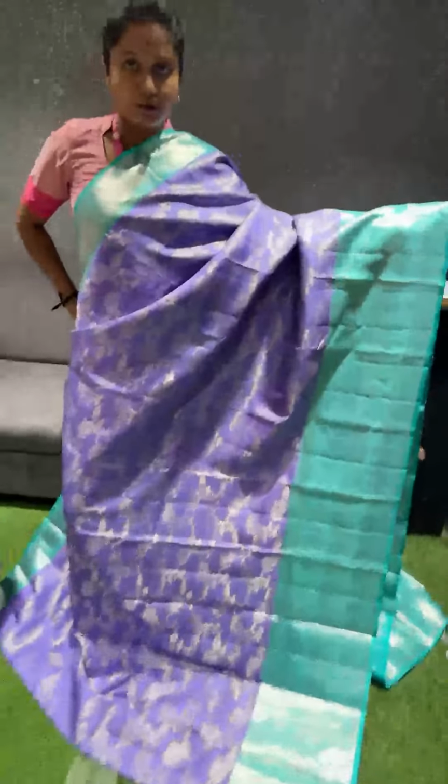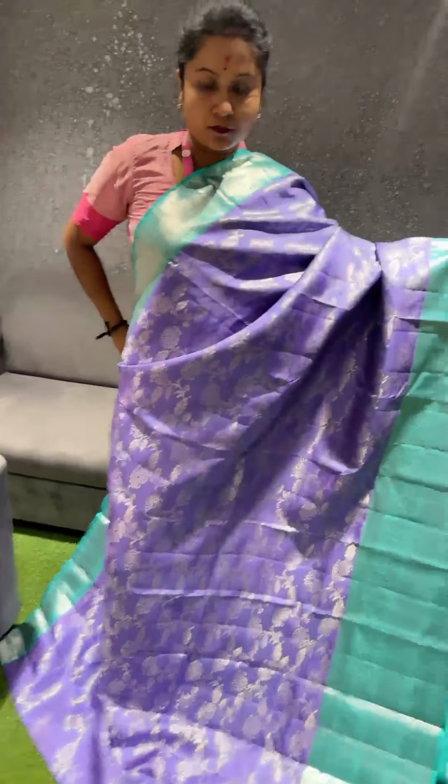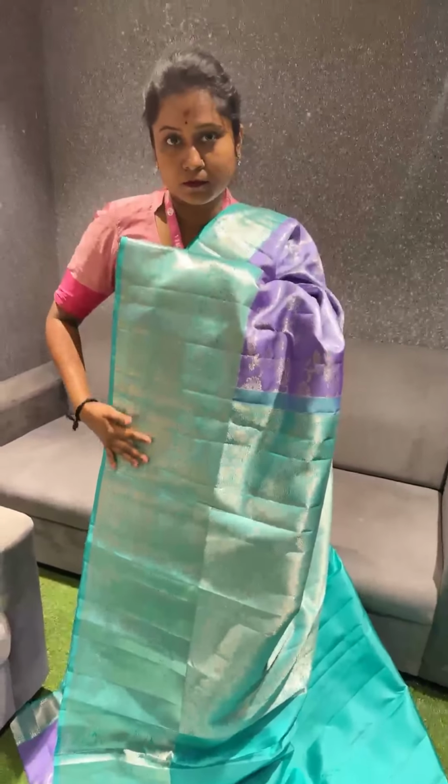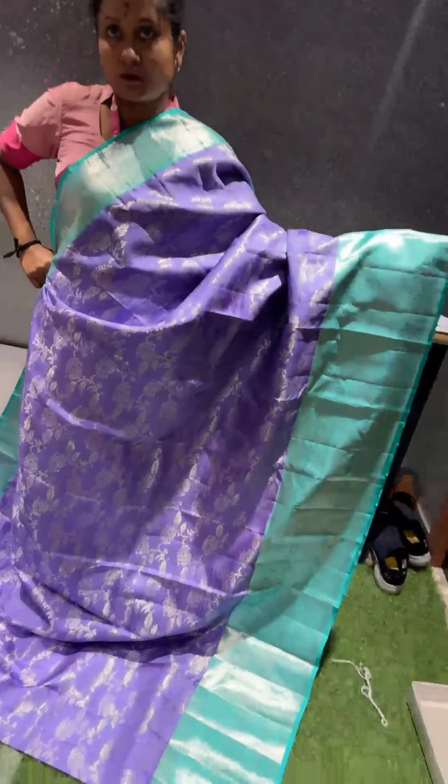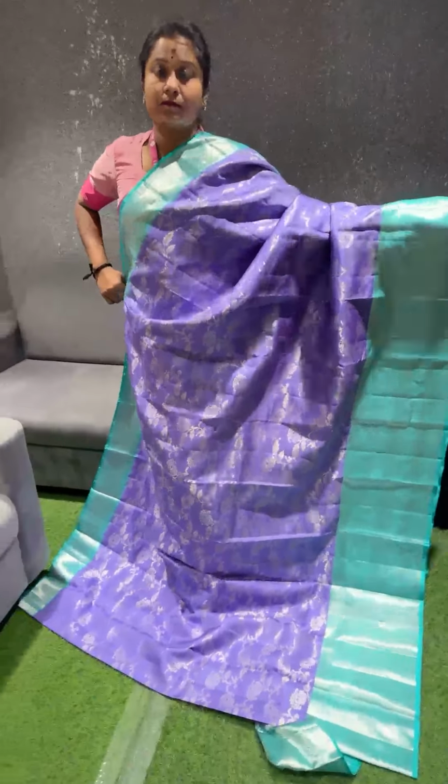Again, one more very unique combination we have today. Look at lilac with sea green border. Very beautiful combination. A lot of customers have asked for lilac sarees and this is for them. This combination is very, very unique and very rare to find. If someone is looking for lilac sarees, this is for you. And the price of this today is again 18,749. We'll again show you the pallu. And this is the saree. Next saree, please.